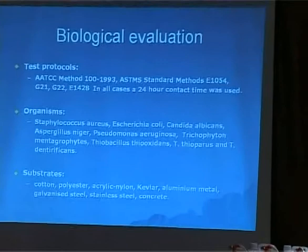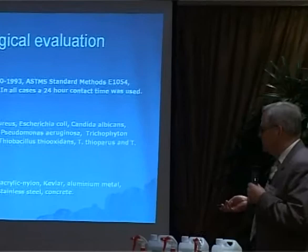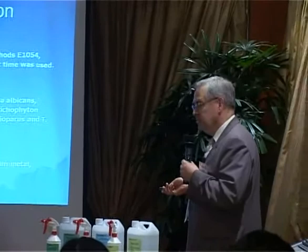Substrates that we've tried: natural fibers, synthetic fibers, even the high level synthetic fibers, metals, aluminium, steel, stainless steel, concrete, ceramics, travertine, marble, granite, you name it, we've tried it and it sticks. And it sticks well.